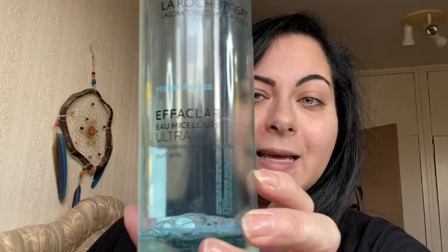So my AM routine for my skincare begins with cleansing. So the minute I wake up, I cleanse with this. It is called the Effaclar Micellar Ultra and it's by La Roche-Posay and they're a dermatological brand. They are absolutely fantastic. I've used quite a lot of their products and I swear by them now. So basically I take, as you see, I've nearly finished. I use this religiously. So I just take a cotton pad. Sometimes I use the bamboo reusable cotton pads, but I've just got some of this left over. So I will just wipe it over my areas.